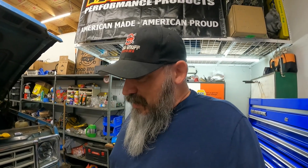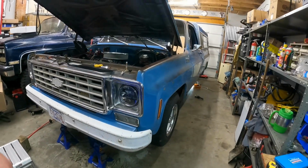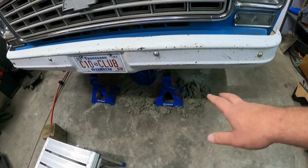Actually, we started last night and I started to record, but it was a little chaotic in here, so I figured I'd just clean slate. Let's just start over this morning. So anyhow, what we've got going on today is my buddy Kruck and his son Caiden. We've got his 76 C10 in here. As you can tell, we were swapping the radiator out last night and had a bit of a spill.